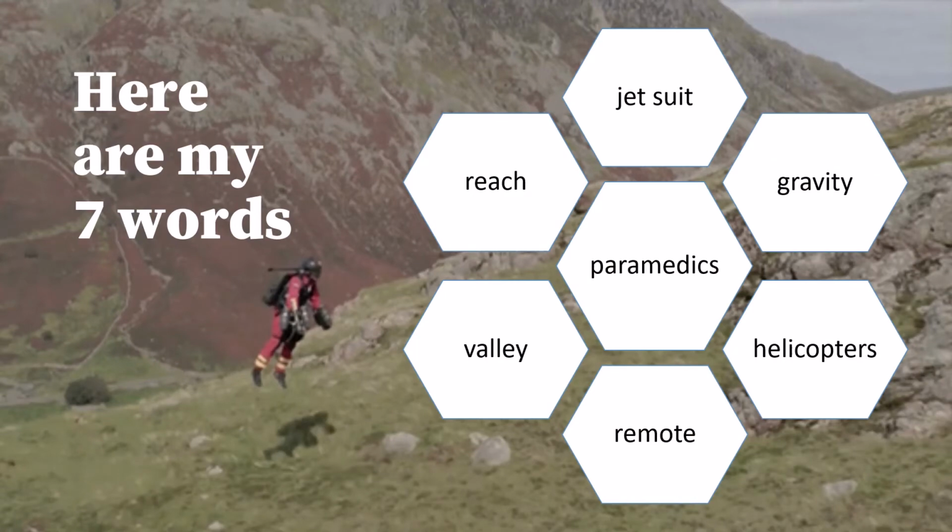Okay, here are my 7 words: paramedics, jet suit, gravity, helicopters, remote, valley, and reach. And these are the words that I remember first from this story. So they're the ones which will help me to link any new words or ideas to the story.